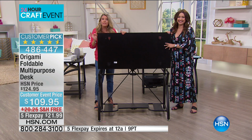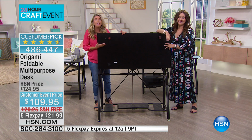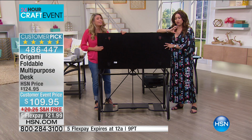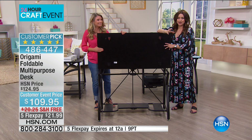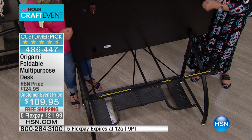I mean, there are a lot of integral parts to these projects, and you want to be able to leave things out and work on them at your time, you know? It shows you how incredibly sturdy origami is and why everything that origami brings to us is a big customer pick. Right. This is steel and all wood construction on this top.